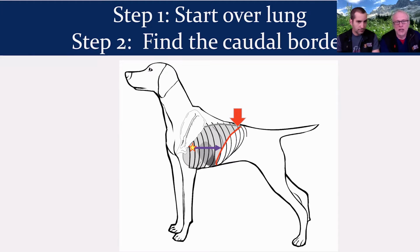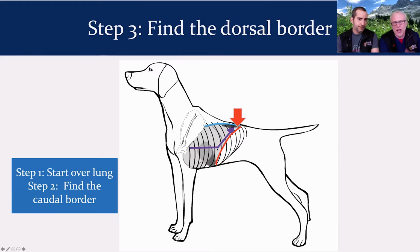So let's get to that caudal-dorsal site. First thing, Dr. Chalhoub, where the star is, start over lung. Absolutely necessary, and we'll show you a clip of that. And then what are we going to do? Well, you start over lung. That's our cranial lung border. You move backwards to our caudal lung border. These are ultrasound borders. We're not making you count ribs, memorizing any protocols. We just want you to use the dog's ultrasound anatomy. You find that caudal border, Dr. Boysen, what's next? And then we're going to go dorsally along that caudal border.